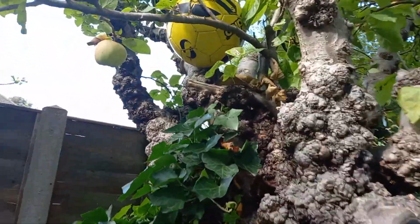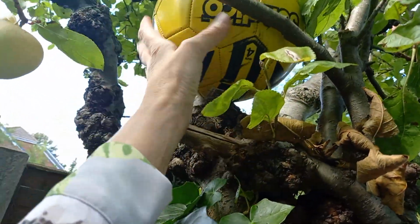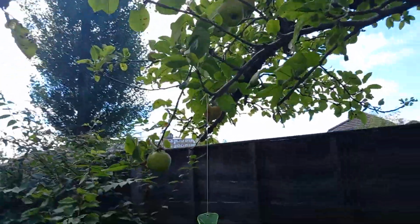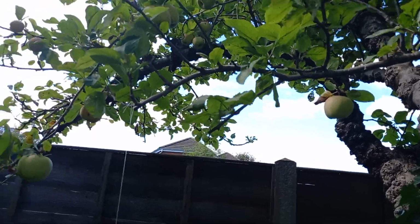That's the children's next door. They play football a lot, and that's their ball. Let's see if we can get it. There we go. Just throw that over next door. There we go. I'm forever throwing the footballs back.